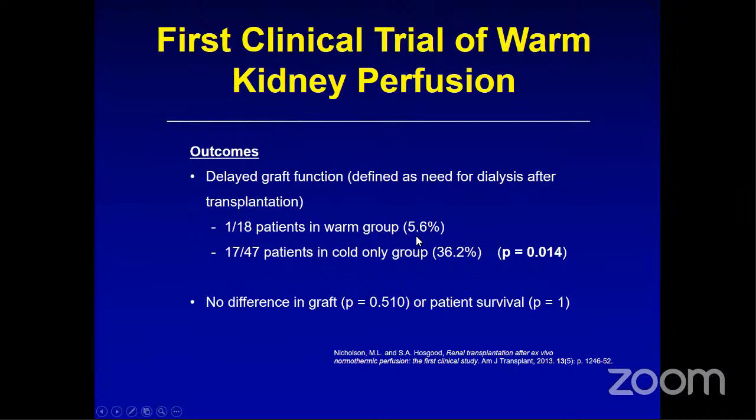It was a rare event in the warm perfused group, only 5.6%. And it was more frequent in the cold stored group, 36%. Most of these kidneys will work eventually, but the immediate function of the kidney was much better if it's warm perfused. And all patients did basically well in the long run.